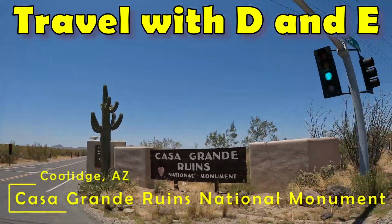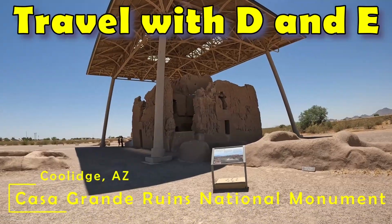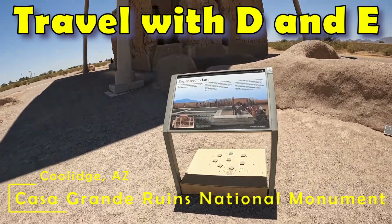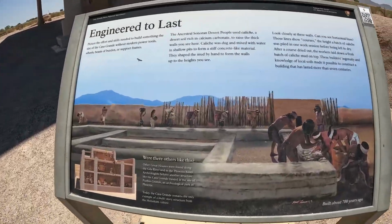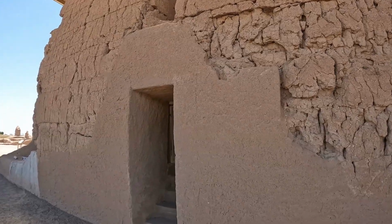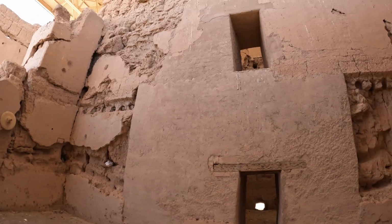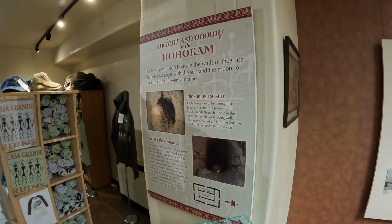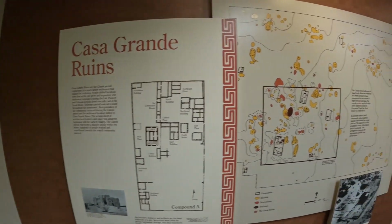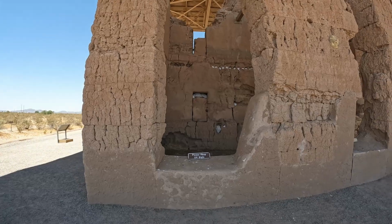Casa Grande National Monument is a historical and cultural gem near current-day Coolidge, Arizona. This one-square-mile park was set aside in 1892 to preserve what remained of the ancestral Sonoran civilization, their community, and their irrigation systems. The Sonoran Desert people thrived as a farming community, and their still partially standing Great House is a testament to their architectural and construction skills. With a rich history spanning over 700 years, Casa Grande National Monument offers visitors a fascinating glimpse into the past.